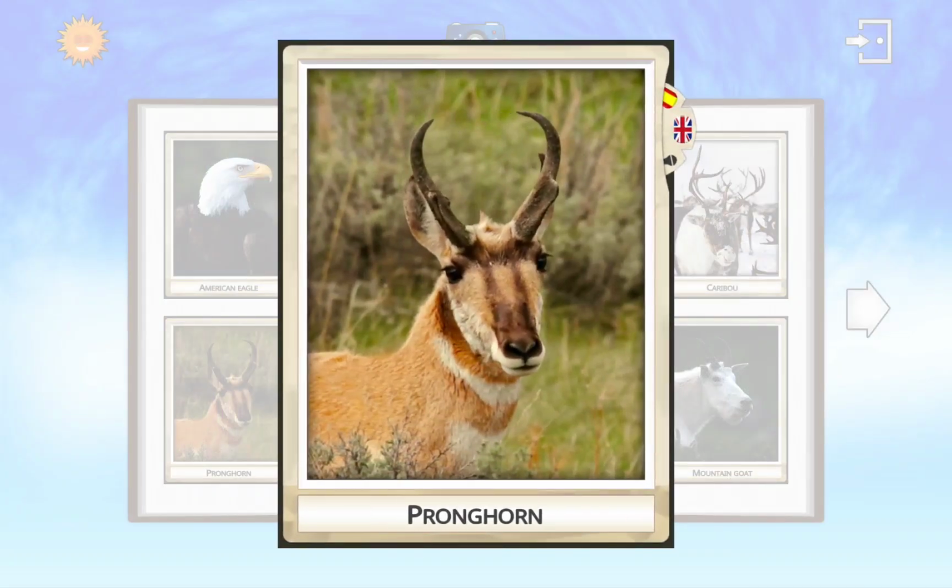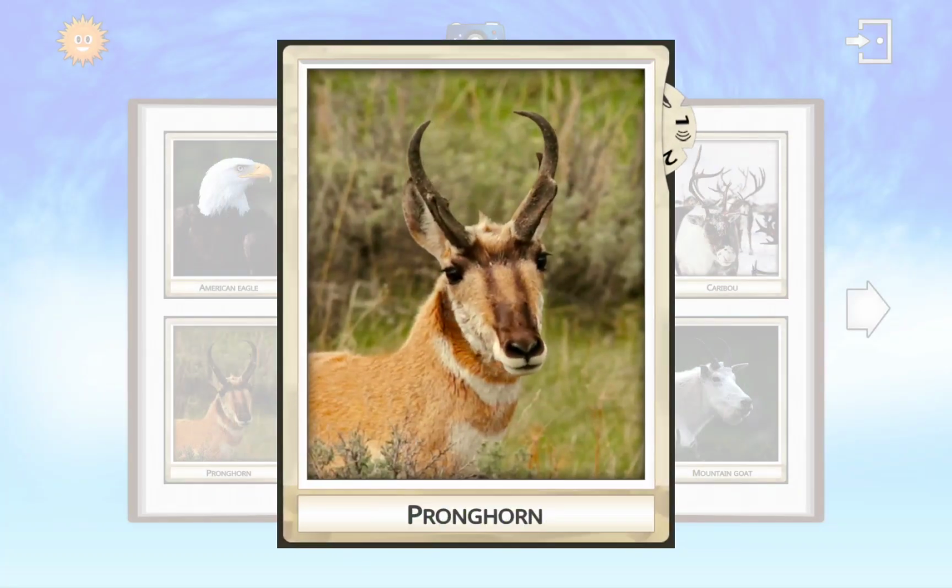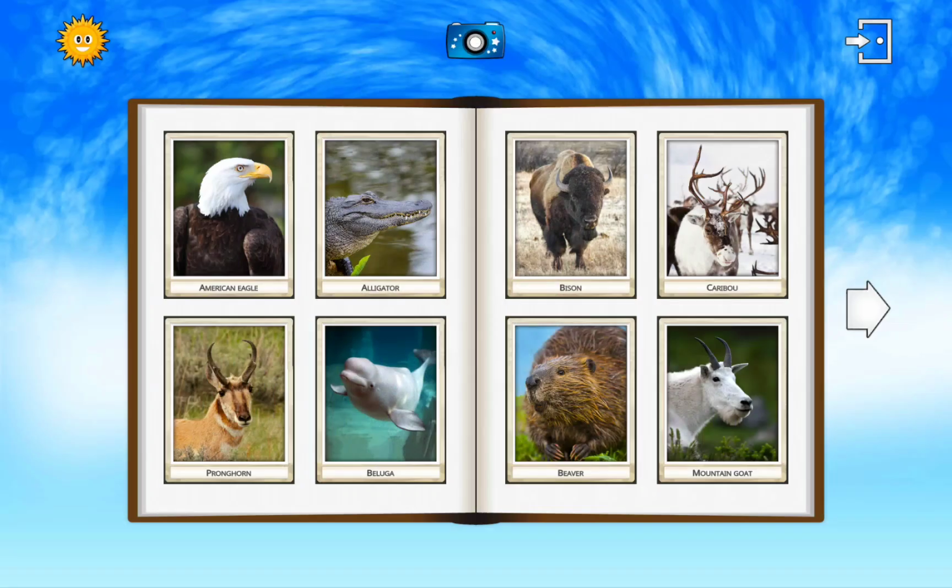Pronghorn. The pronghorn's colour enables it to hide in high grass. The pronghorn is the fastest animal in the American continent. It can run as fast as 60 miles an hour.